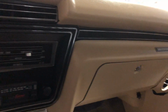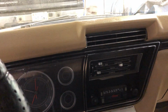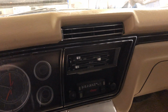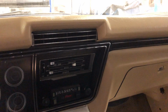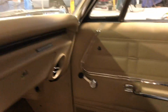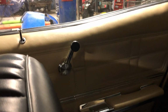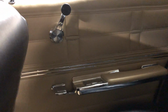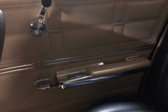So like I said, everything matches the show quality. Is it 100% beautiful? No. When I say show car, I mean something that you take into a show, not a TV show or movie, but where you get judged on everything. The cars that we build are what I'm calling studio quality.